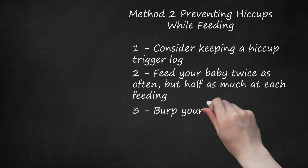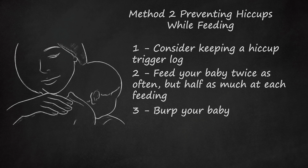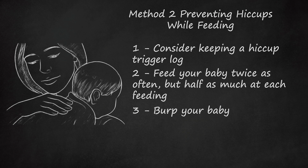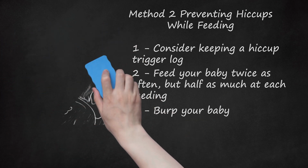3. Burp your baby. Stop to burp your baby midway through a feeding, once she has suckled 2 to 3 ounces, 60-90 ml. This will break up the feeding and give your baby time to digest. If you are breastfeeding, pause to burp your baby as you switch from one breast to another. This may aid the digestion process. Wait a few minutes before resuming the feeding in order to give your baby time to digest. If you are bottle feeding, pause halfway through the bottle to burp your baby. Finish off the feeding a few minutes later once your baby has had time to digest.